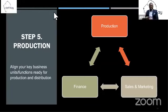Then the sales and marketing bit of it is important. How are you going to sell? Do you need people to sell? Are you able to sell alone? Or how are you going to approach the selling and marketing? Then finance. How do you align? The three are the key units of any product development. If they are aligned, then you win. If they are disconnected, then you can't win in a product development process.